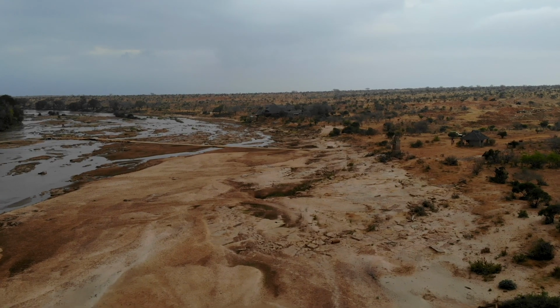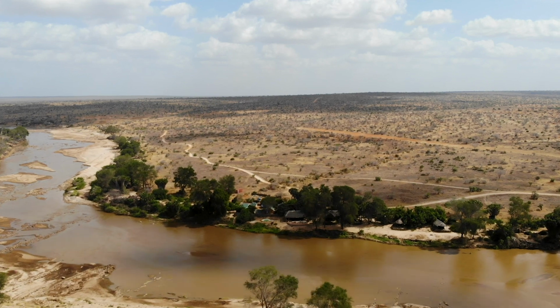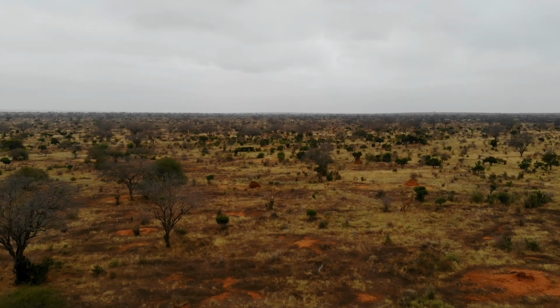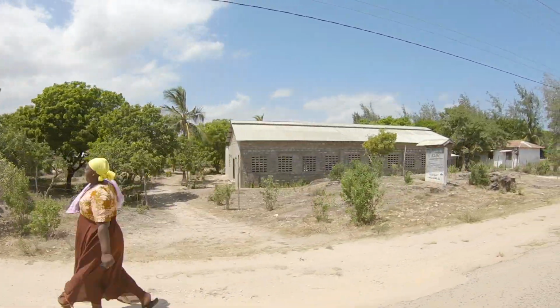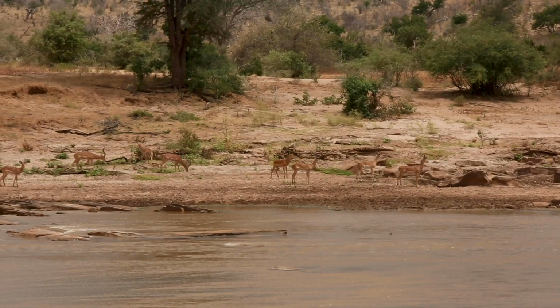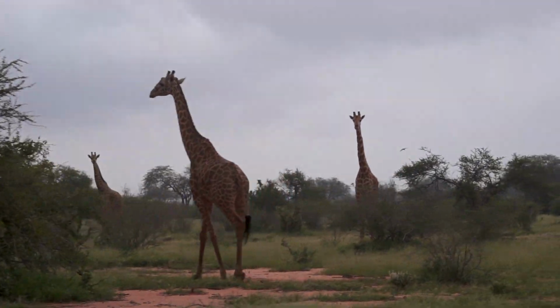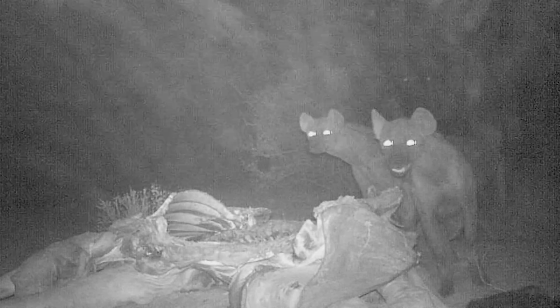Galana Wildlife Conservancy is a buffer zone. It is the last piece of the Savo ecosystem before the populated agricultural areas. Within it, it holds all of the iconic East African flora and fauna, with the exception of rhino.